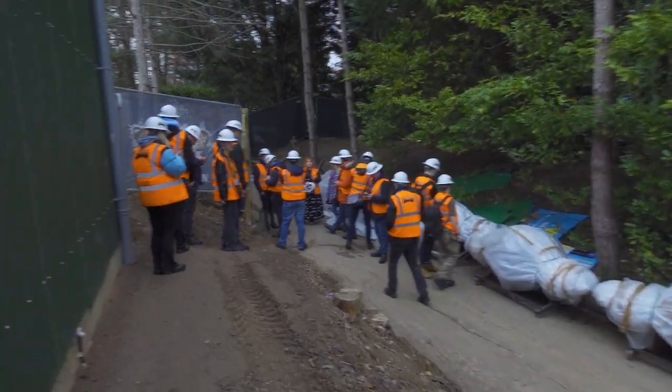So we're exiting out the back of the station now. Gathering here.